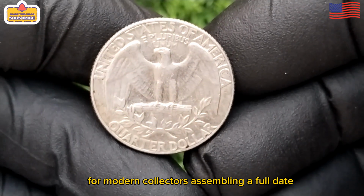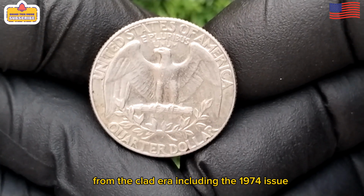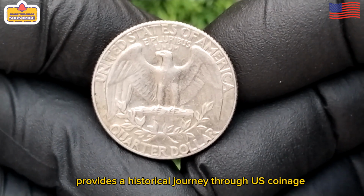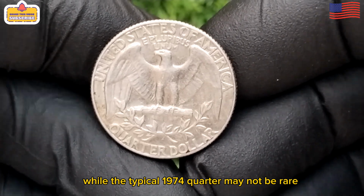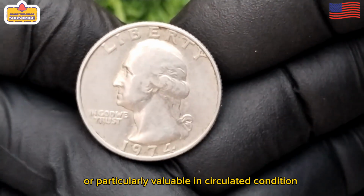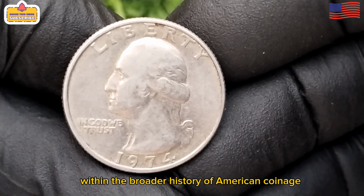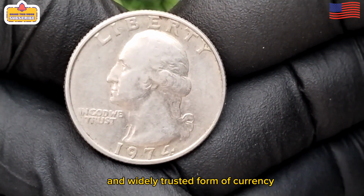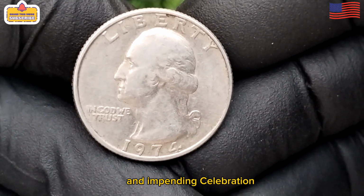For modern collectors, assembling a full date and mint set of Washington quarters from the clad era, including the 1974 issue, provides a historical journey through U.S. coinage. While the typical 1974 quarter may not be rare or particularly valuable in circulated condition, its significance lies in its context within the broader history of American coinage, representing a consistent and widely trusted form of currency in a time of national uncertainty and impending celebration.